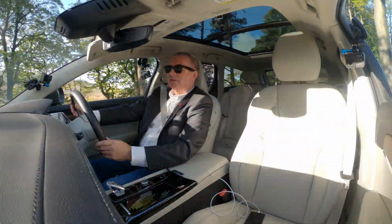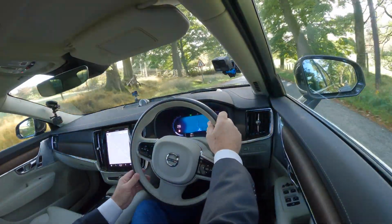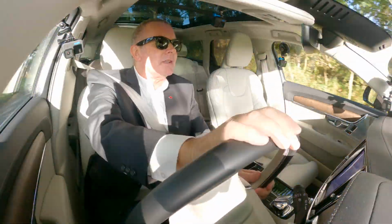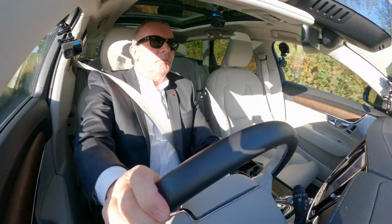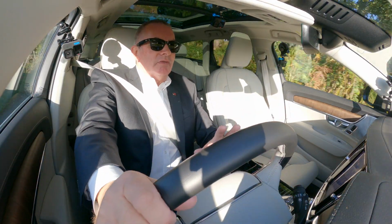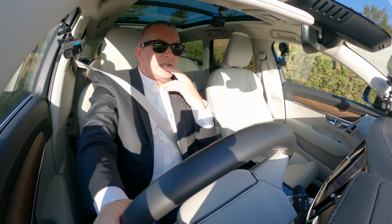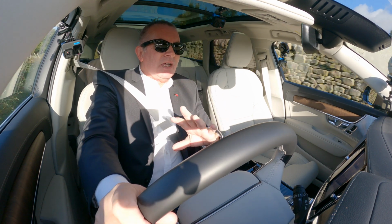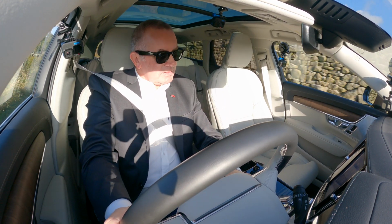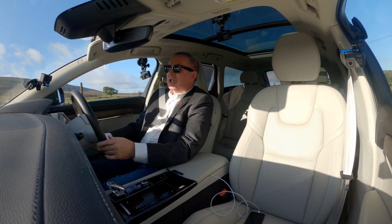Sure, turning off the steering wheel heater. Now, it's usually a lot faster than that, but you'll notice there's hardly any switches, and I like not a sparse cabin, but a functional cabin.